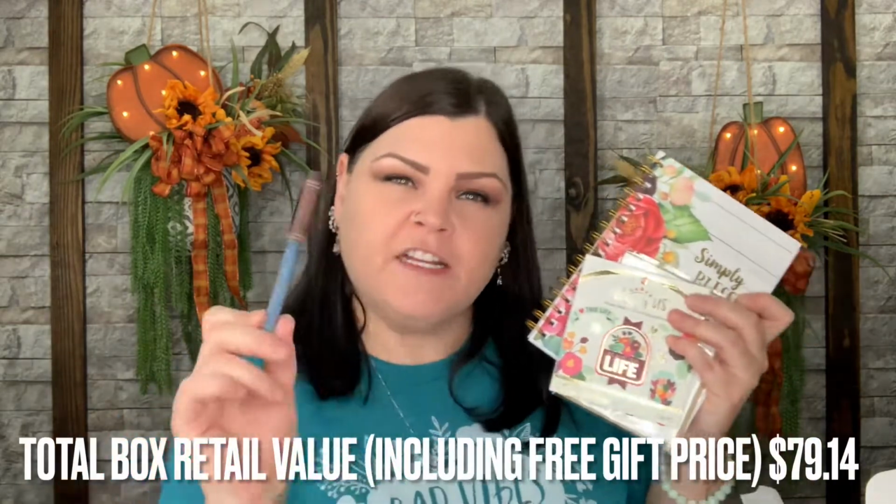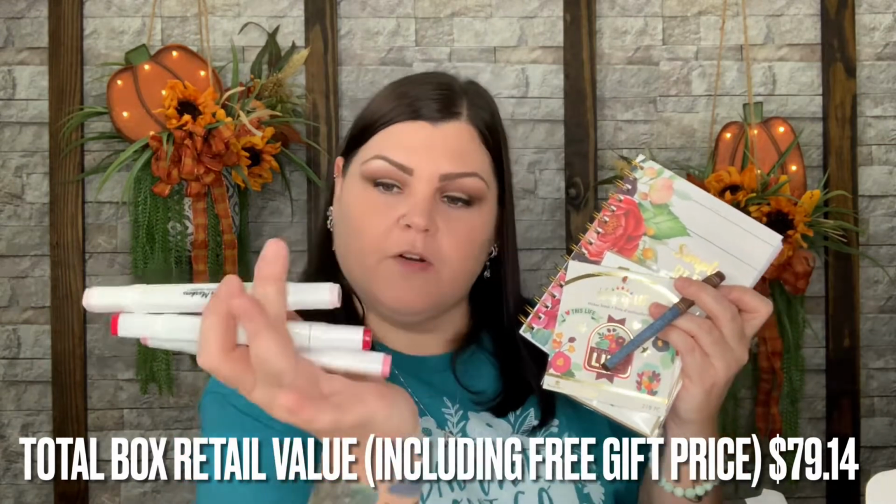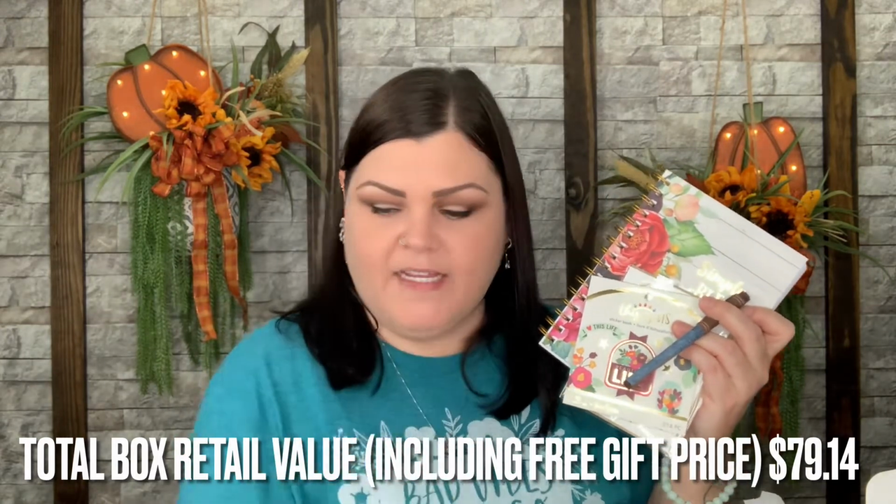So that is everything that came in the November box. You have your journal. You have this really cute fall card. You have a sticker set. You have a jean jacket printed pin. You have 3 different double-ended markers, all in the pinky color tone. You have your washi tape. You have a hot cocoa sipping on your cup. And then you have this thing that I'm a little confused on, but there's that.